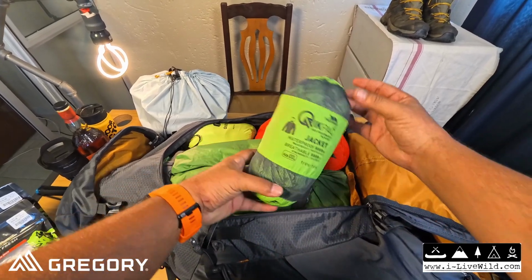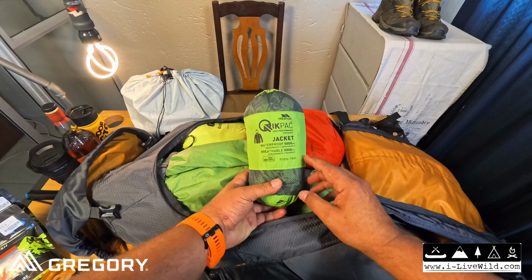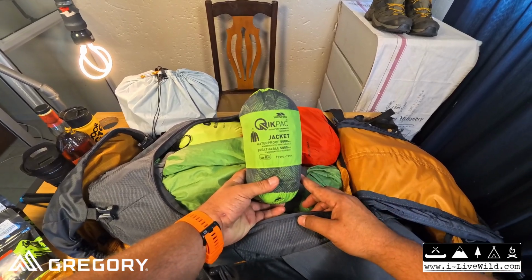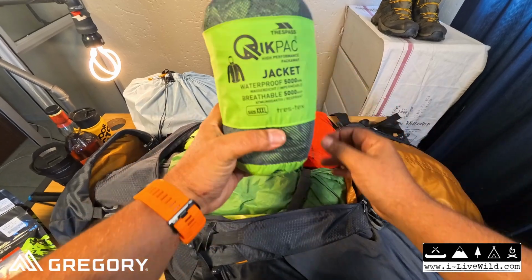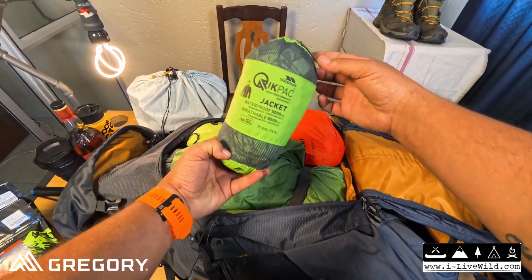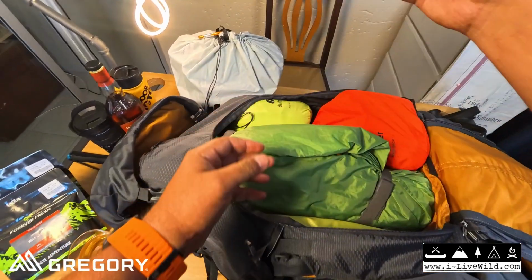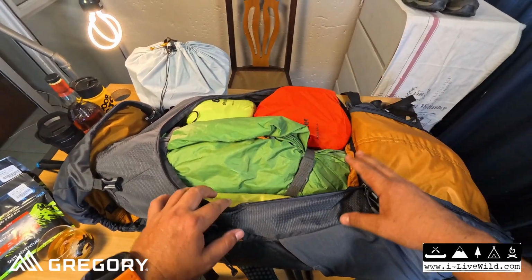Right on top here I've got a quick pack. It's a Trespass waterproof jacket, 5,000 millimeters waterproof. This comes from the UK. Very, very nice rain jacket, very lightweight, compact, stuffed into this little sack. It's out of the way. We'll get to that later as well. Then a whole lot of things happening inside here.